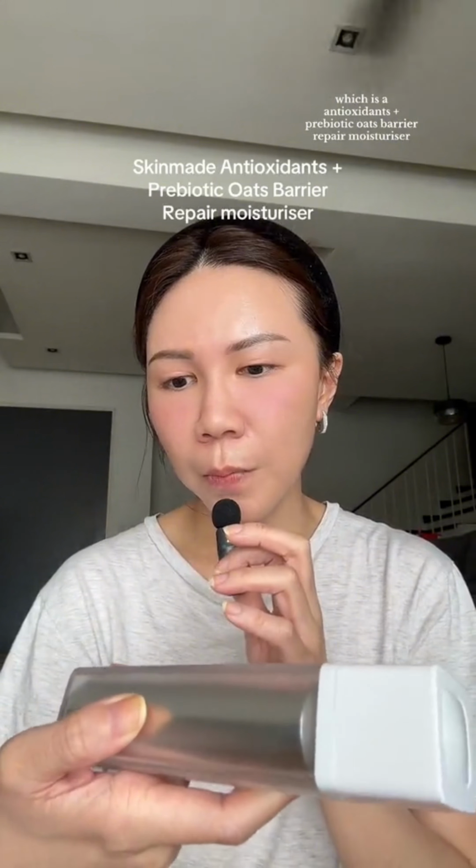I also purchased their moisturizer, which is an antioxidants plus prebiotic oats barrier repair moisturizer. Nowadays, I don't go for as many really thick creams because I realize those give me milia seeds under the eyes. They all come from really rich ingredients that my skin just cannot process. So I tend to go for more gel-based types. I've been using a lot more gel-based nowadays because gels are easily layerable and my skin absorbs them faster because of the humidity and all. I should also mention that none of the Skin Made products have any scent.